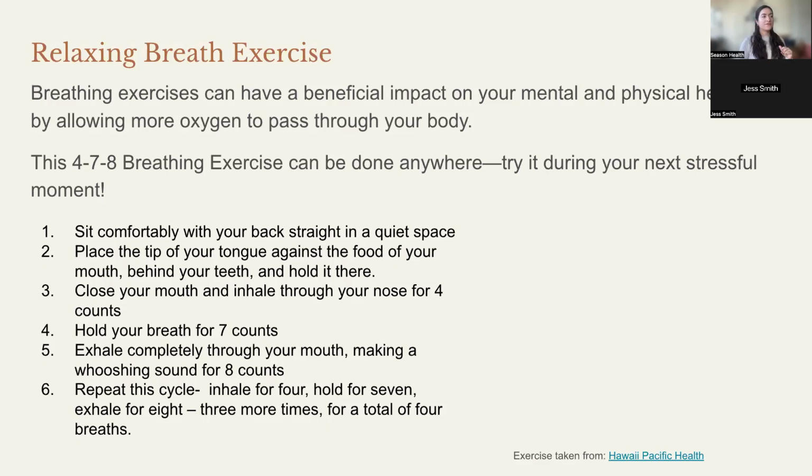So all you need to do is find a comfortable place, sit with your back straight, place the tip of your tongue against the roof of your mouth, behind your teeth, and hold it there. Close your mouth and inhale through your nose for 4 counts. Hold it for 7 counts, and then exhale completely through your mouth, making a whooshing sound for 8 counts.